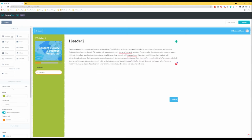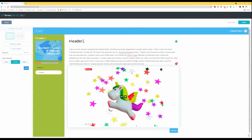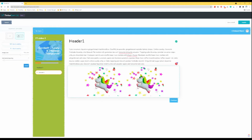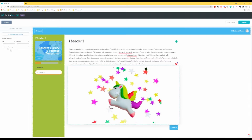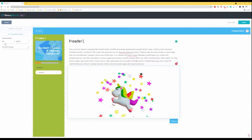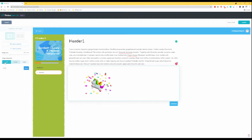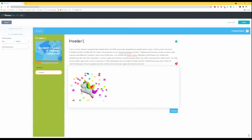Okay, so heading, text, we can add an image in here and then just pick something that we already have, or we can upload an image as well. And then we have the option to maybe do two side by side, or we can adjust the spacing if we want to make it smaller and give it some spacing on the top and the bottom. You can also just change the image size if it's not about panning, but more just how big it's looking. You can align it. And so now you can see that we have a padding here so that it's not coming completely to the side.